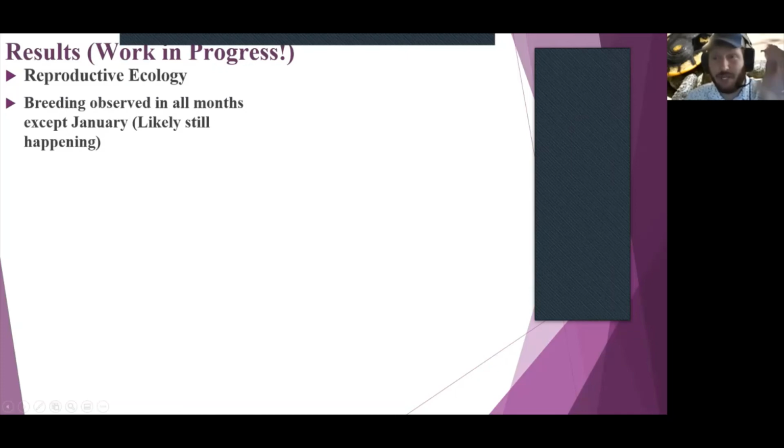We basically observed copulation, or at least attempts at copulation, by male turtles of female turtles in every month of the year. That's a big thing, number one, because in other parts of the range, there's winter. They don't have the opportunity to breed throughout these times because they're inactive and burrowed underneath the ground.